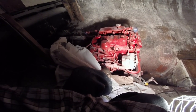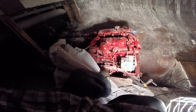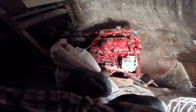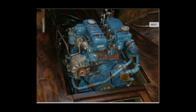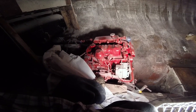It had just sat for so long out of the water; it had not been run in a while. So I'm hoping it's going to last us a pretty long time because it looks like it's in good shape. It just had some paint chipping off, so I'd repainted it, and I'll probably replace all the electrical and the tubing.